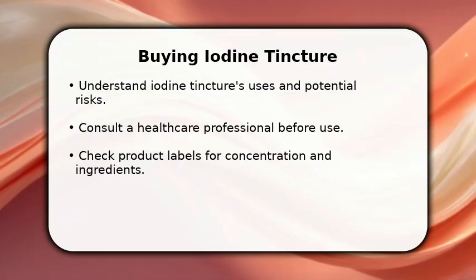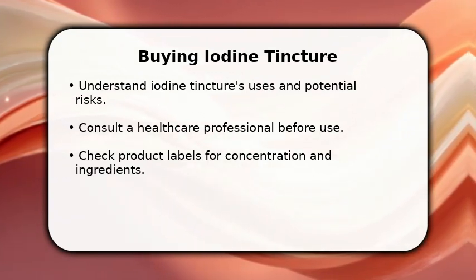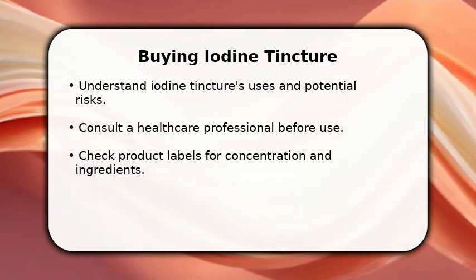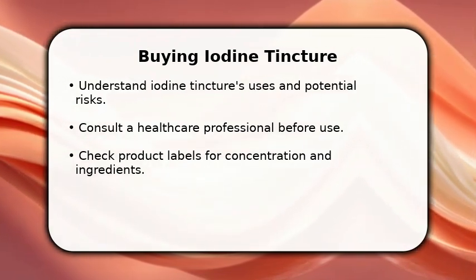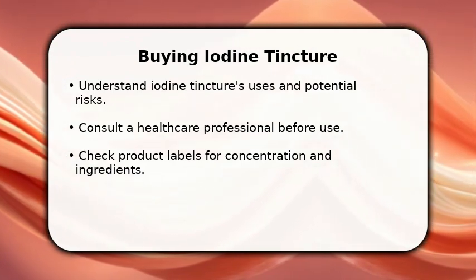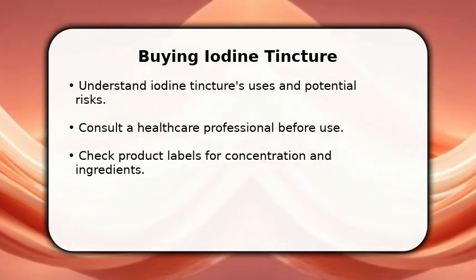Enjoy the video. In this video, I will explain how to buy iodine tincture. First, always understand its uses and potential risks before purchasing. It's crucial to consult a healthcare professional to ensure it's appropriate for your needs and to discuss proper dosage. Always check product labels carefully for the specific concentration and other ingredients to make an informed decision. Safety is paramount when dealing with any medicinal product.